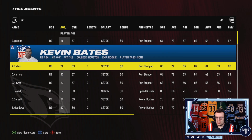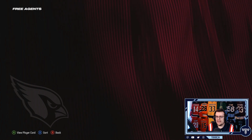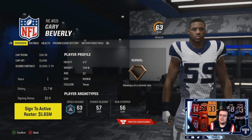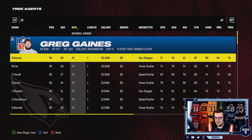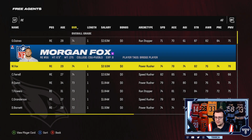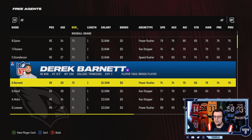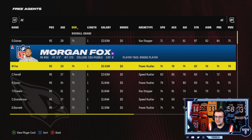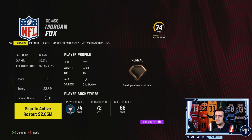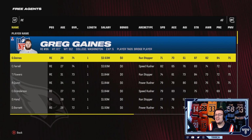But again, just to double check. The only guy would be Kerry Beverly that might be interesting. He's not. So yeah, defensive line is going to need a lot of work. A lot of work. I go to the veteran. It's Clellan Farrell. Remember when you were drafted? Let's go for Morgan Fox. I go to the veteran. Why not? That's the least we can do is bring in some veterans at this stage to maybe help out the team a bit.